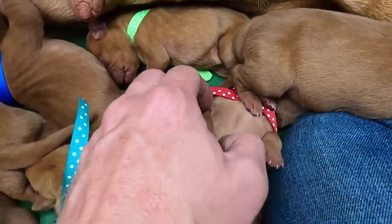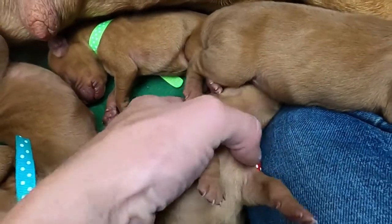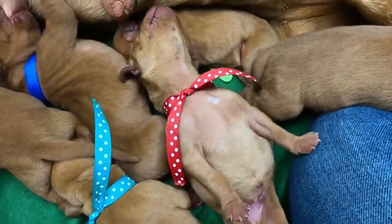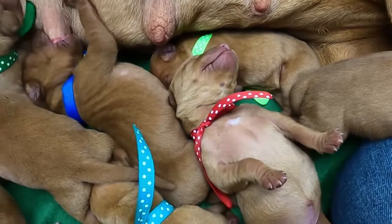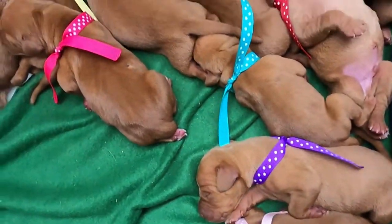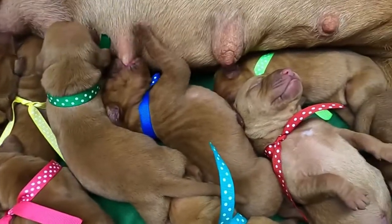Mr. Red here, he's just tucked down underneath Mr. Brown. There you go, Mr. Red. How's that? Is that more comfortable? Oh yeah. He's got a tummy full of milk and he's just saying, I am good. I'm good. So these pups are doing great. They're all nursing well. And they've got this all figured out.